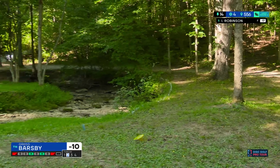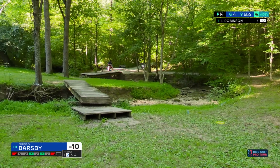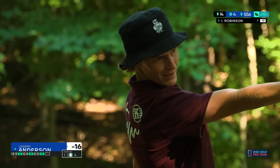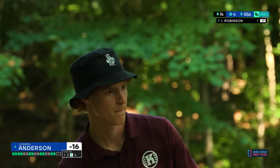Needs to avoid going too far. Oh, okay. Gregg's in business. He's going to have a long birdie putt. That's a great shot from back there. Can't do really any better.